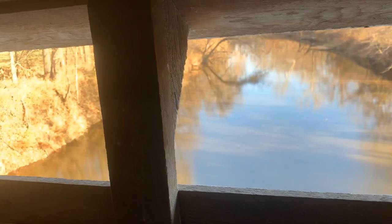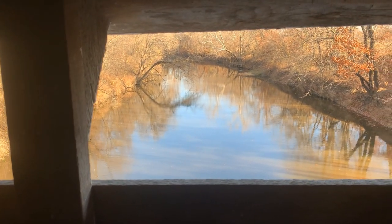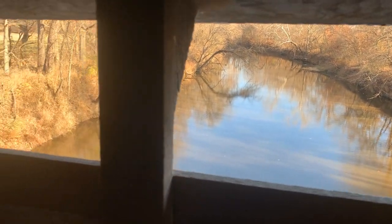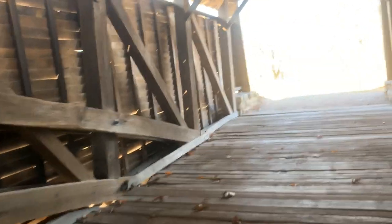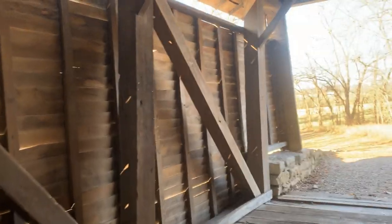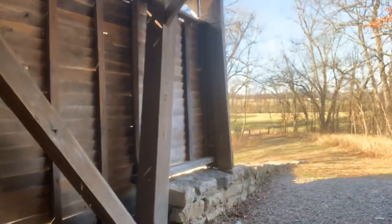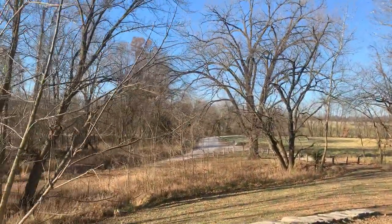This is all done by hand, guys. There's a little bit of wood space in here. Oh, how pretty. Still got some colors going too. Wow. So this is a designated state historical marker, guys. So y'all are all welcome to come out here and check this place out.